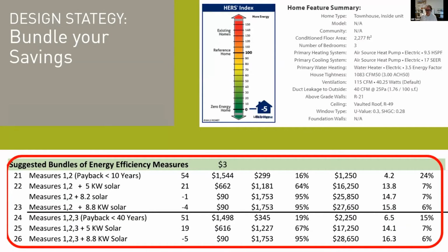And so the goal is to take these different measures and group them together in a way that maximizes your energy performance, gets your HERS score down below zero to truly get to that net zero designation. On the upper right-hand side, you can see some of the data points, the characteristics that we're trying to hit in terms of the equipment that was specified and used. And then along the bottom is really about those bundles.